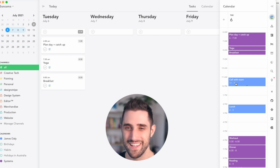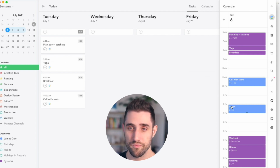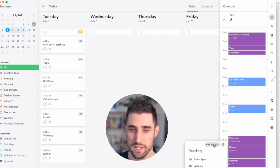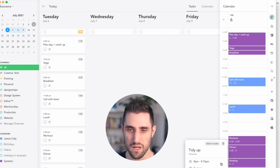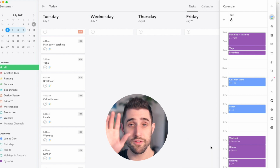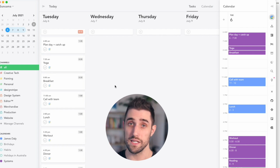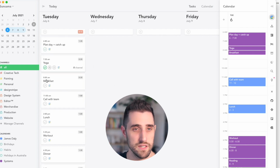We've got more to come. I have a call at 11, lunchtime at 2, and then in the evening, I want to do my workout, so I'll add that to my tasks. Dinner at 6:30, some time to read some books here, and then tidy up the house and go to sleep. So we've added everything in our calendar straight to our day, our Tuesday. And you see it's put all of these in chronological order. You've got the time next to each of these.